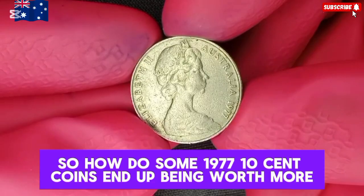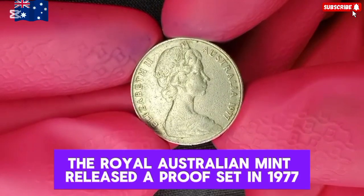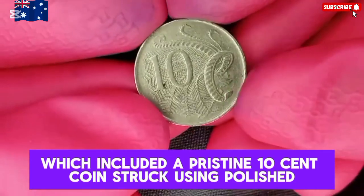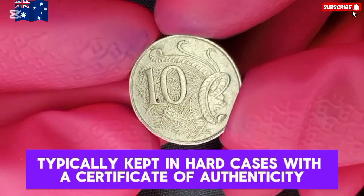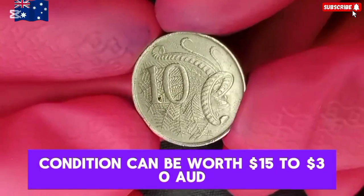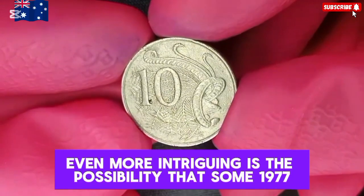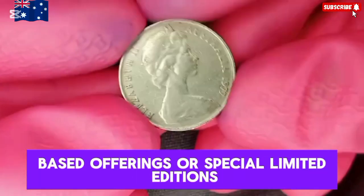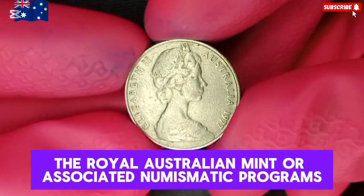So how do some 1977 10-cent coins end up being worth more? That comes down to mint condition, errors, and proof sets. The Royal Australian Mint released a proof set in 1977, which included a pristine 10-cent coin struck using polished dies on a high-quality blank. These proof coins are uncirculated and typically kept in hard cases with a certificate of authenticity. A 1977 proof 10-cent coin in perfect condition can be worth $15 to $30 Australian dollars, depending on market demand and presentation. Even more intriguing is the possibility that some 1977 10-cent coins were part of subscription-based offerings or special limited editions, made available only to a small group of collectors through the Royal Australian Mint or associated numismatic programs.